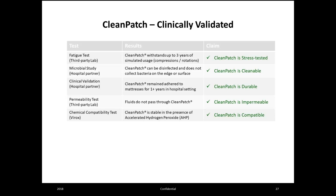It's completely cleanable, so you can disinfect CleanPatch, and there's no risk of any bacteria collecting on the edge or surface. That's been confirmed in microbial study. It's impervious or impermeable to fluids, so no blood or bodily fluids will ever pass through CleanPatch, which is critical.